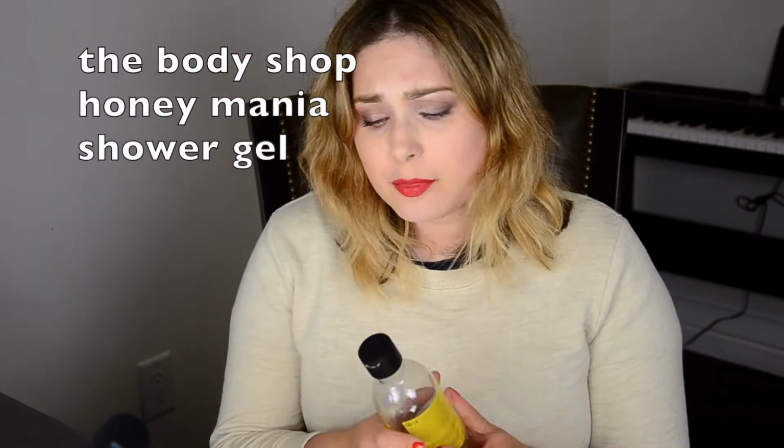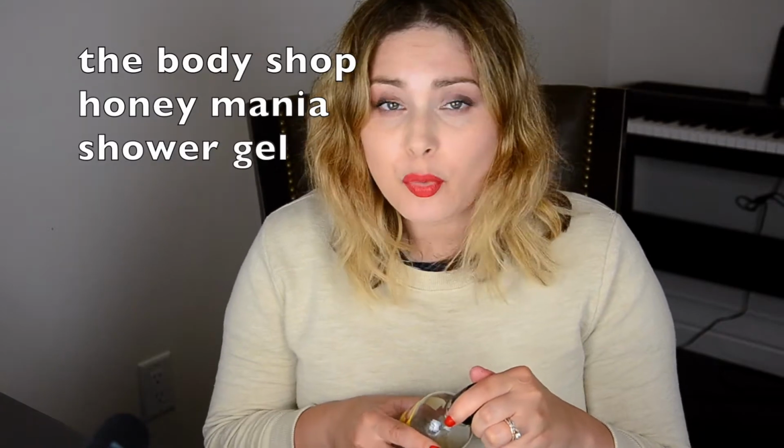This one I've used a couple of times as a bubble bath. I love the scent. This is probably my favorite scent from the Body Shop. I like some of the others. I like the shea one, a nutty one. I enjoy this honey one. So there are a few that I think are really excellently created scents.